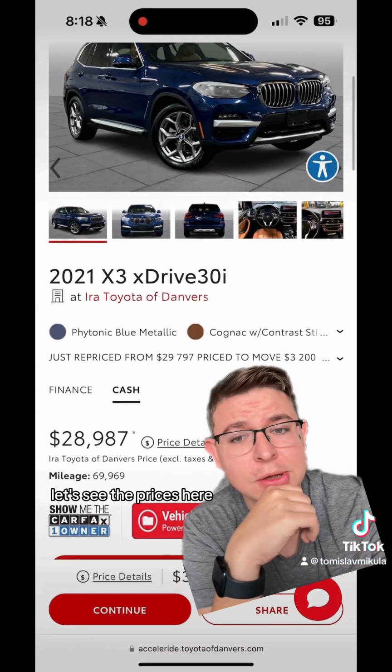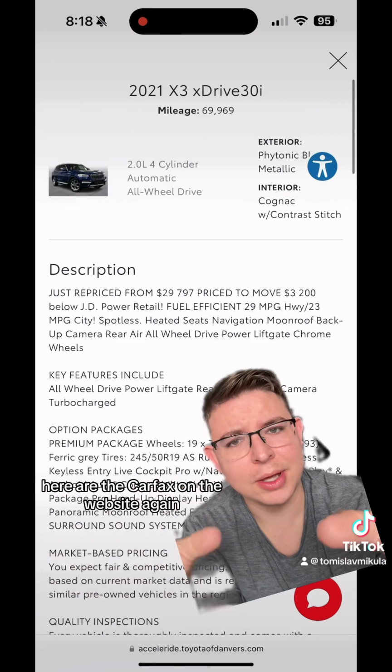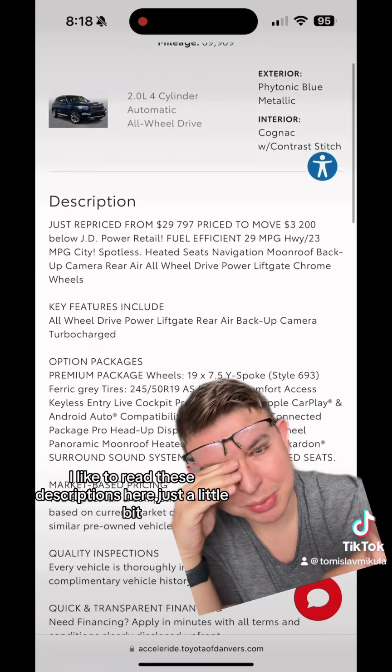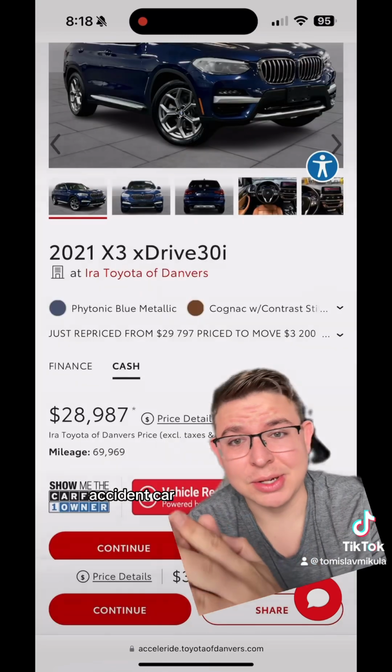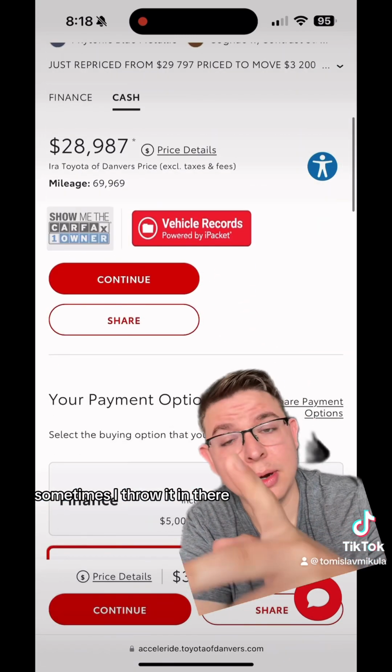Look through the prices here. They do have the Carfax on the website. Again, I love the color. I like to read these descriptions just a little bit, just to see if I catch anything like accident car or something like that. Sometimes they throw that in there. Let's look at the Carfax.